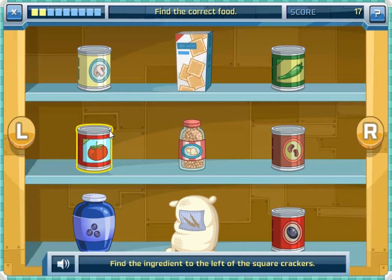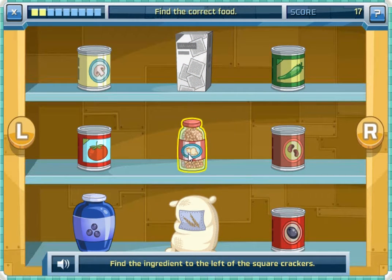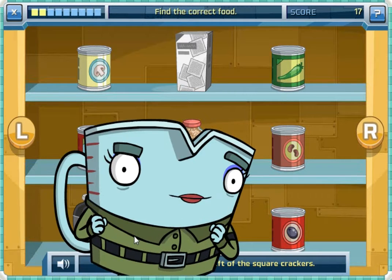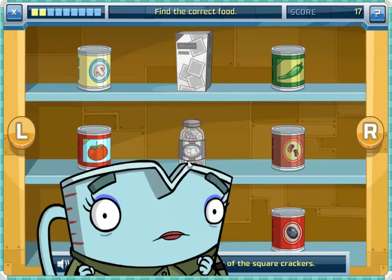Find the ingredient to the left of the square crackers. The popcorn. The flour. The canned olives. The canned beans. The canned pepper. The square crackers. Bummer! The popcorn. The blueberry jelly. You need to locate those ingredients. Try again. The flour. The canned olives. The canned beans. The popcorn. Bummer!